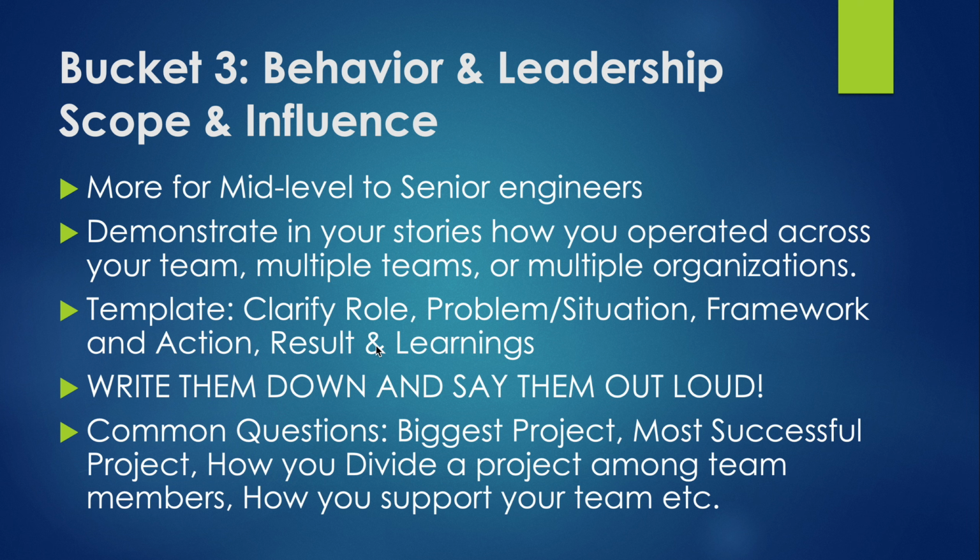Some common questions are like, okay, tell me about your most successful project, tell me about the last successful project you had, or how do you divide project among team members, how do you support your team when working on a project. So these are all similar type of questions which you can use the same story, right? But you can just highlight different parts. So you can talk about your project, like your scope, your influence, what the problem was, what you did, how you broke it down, and how you delivered, right? So really prepare and write down these stories in this format so that you can use the same stories for different questions.